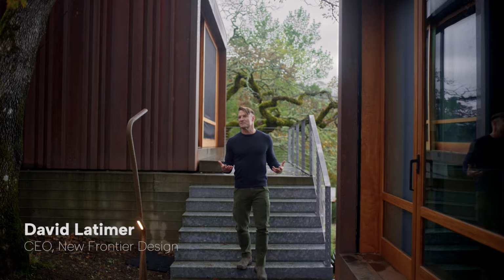We have to become more efficient with how we use things, how we use space. It's the future of housing. It's the future of car design. It's the future of all manner of living.